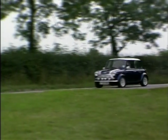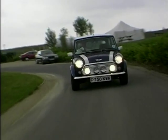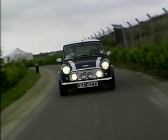All right, Steve, your first drive of Mini 97, what are your initial impressions? Well, actually, to drive, it's not an awful lot different to the old car. It's still just as much fun. You still get that seat of the pants feeling.